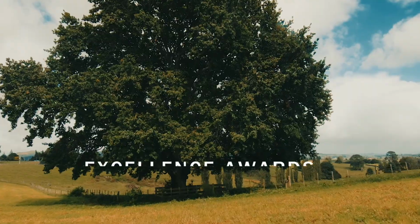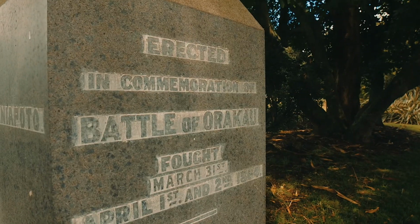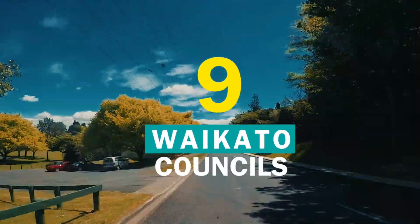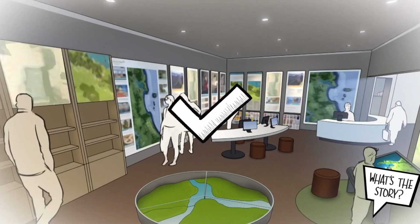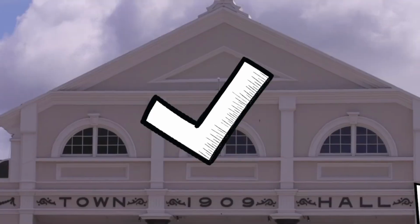We won the LGNZ Excellence Award for our efforts to highlight the district's heritage, including its role in New Zealand land wars. And the RATA project, a collaboration between 9 Waikato councils to improve strategic planning for the region's roads, also received highly commended. Oh, and if you didn't hear, we gave our 10-year plan the big tick.